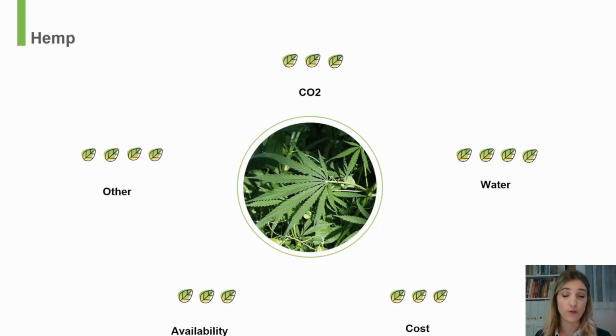Hemp's best traits, though, are its overall physical properties and characteristics. And that is that it's the strongest natural fiber after spider silk. And it's the best natural fiber for antibacterial properties, making it great for bedding and towels. As well, it's a natural CO2 sink, which removes more CO2 per hectare than any forest or other commercial crop.